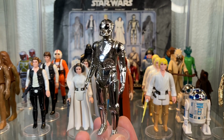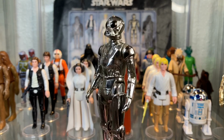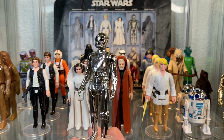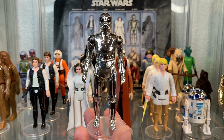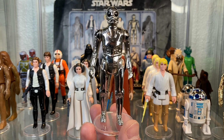Very shiny, has black paint apps. He is prone to paint rubs, so you got to be careful with this action figure, but he's pretty solid. I think the detail on him is pretty dang good. As far as droids go, I think he stands out among the lot. And I definitely had to include him in this list because he is an Imperial droid.